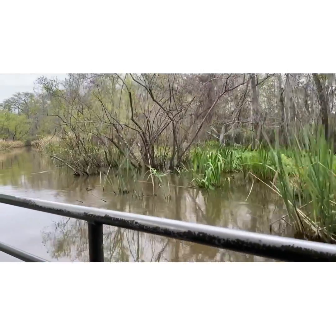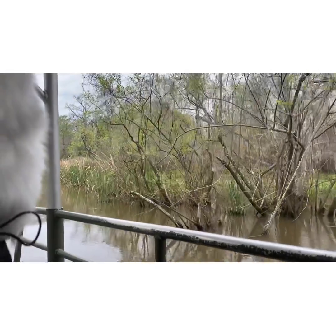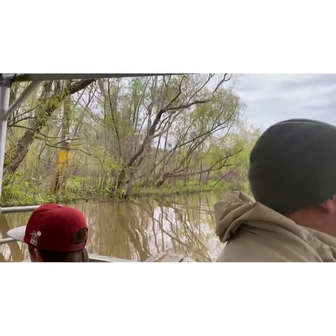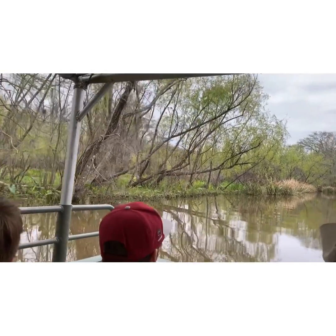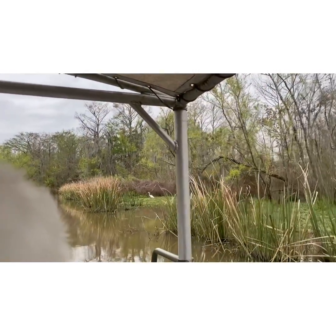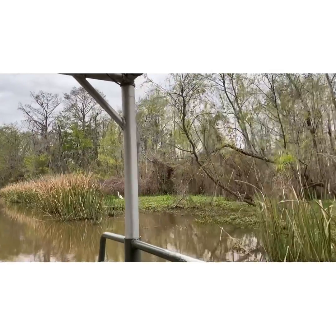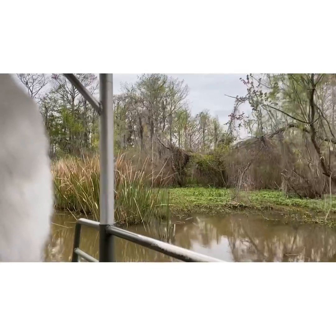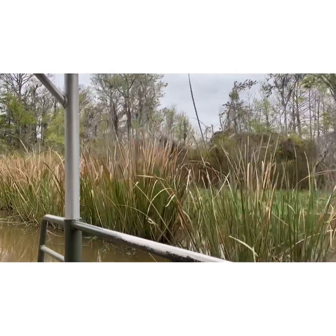There's another egret on the left. Egret, that's good. There's a bunch of them right there. There's two of them. That's another one right here. Egrets. There's three. Egrets are pretty fascinating. Fascinating how fluid their motion is.